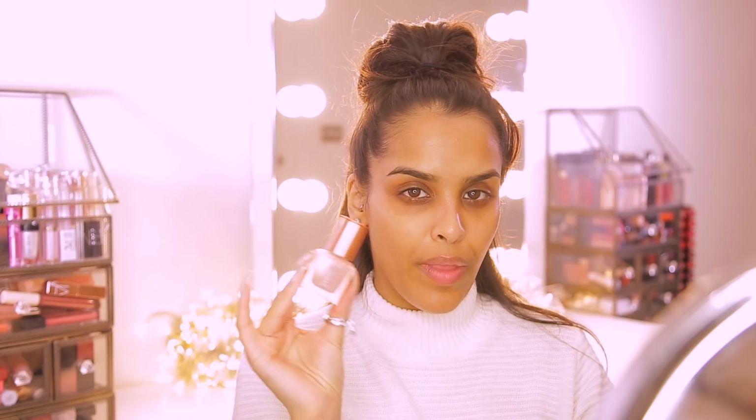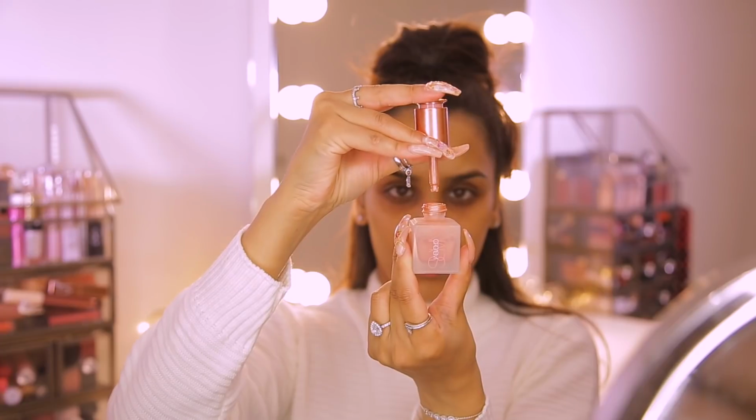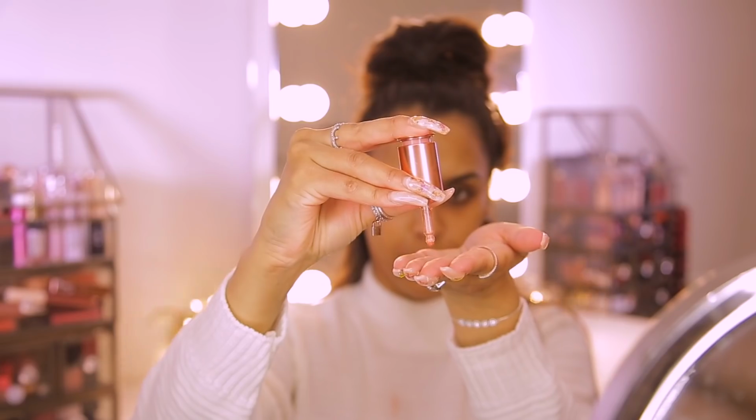Now I'm going to use the NARS Orgasm Illuminator Drops. Usually I would mix this into any foundation that I have. It just gives you more of a kind of liquid base to work with because I like my foundations to be really, really watery. But it also just gives a little bit of a dew. What I'm going to do is I'm going to pop this on the skin first, massage it in, and then I'll go over the top with foundation.